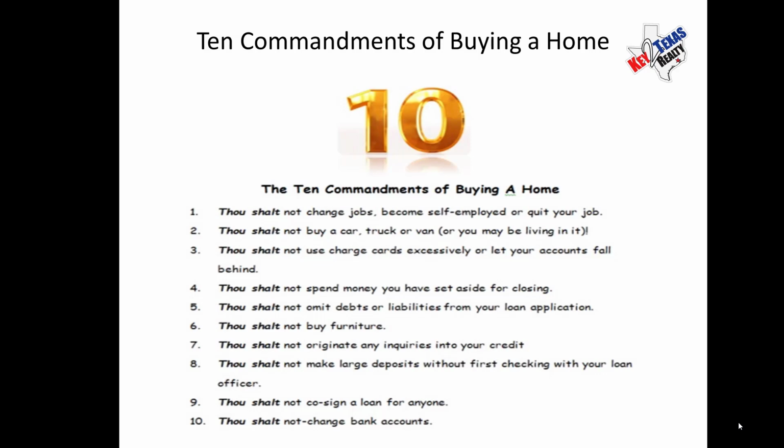Sometimes people get a little bit crazy and spend money that they had set aside in a special account just for the purpose of purchasing the home, and then they find out towards the end they don't have enough funds. So just be real careful about this, and try not to omit debts or liabilities from your loan application. There are debts that don't necessarily show up on your credit report. Be sure to discuss those things with your loan officer so that they can know how to handle that for you in terms of reporting and taking it out of your debt ratios.